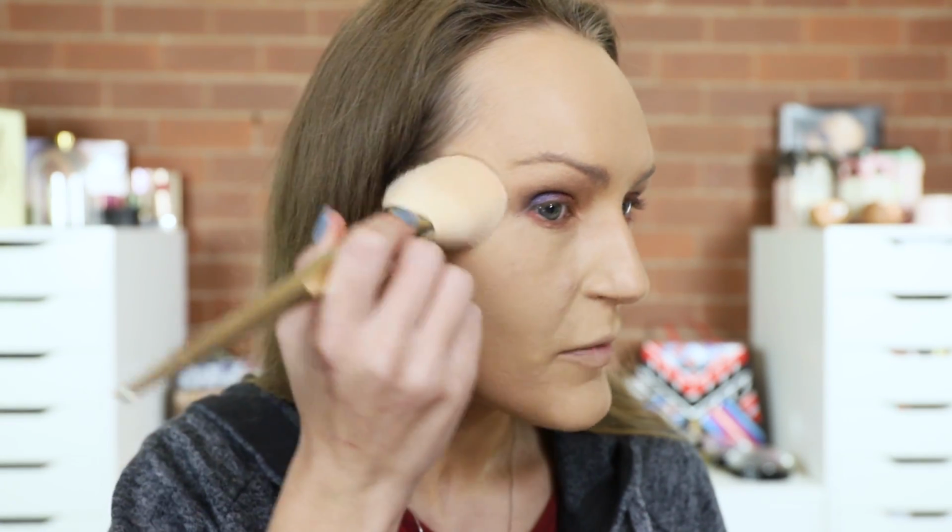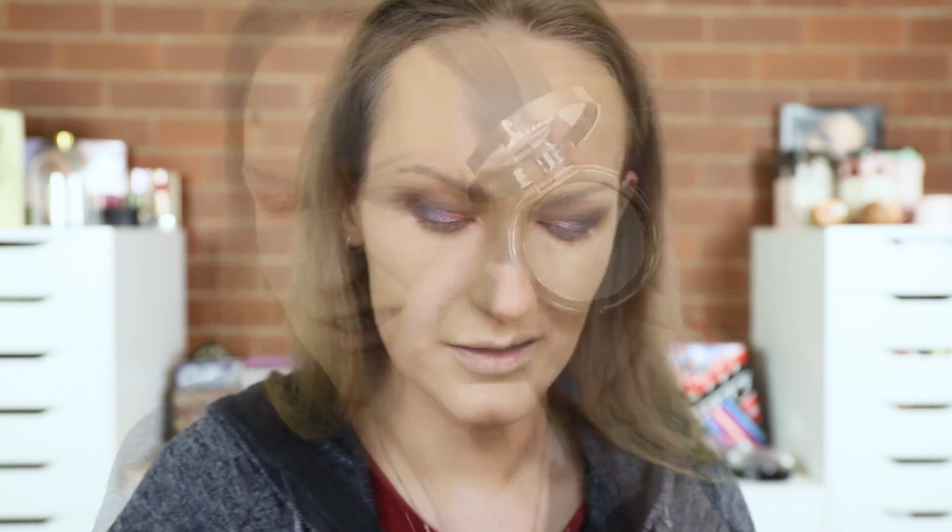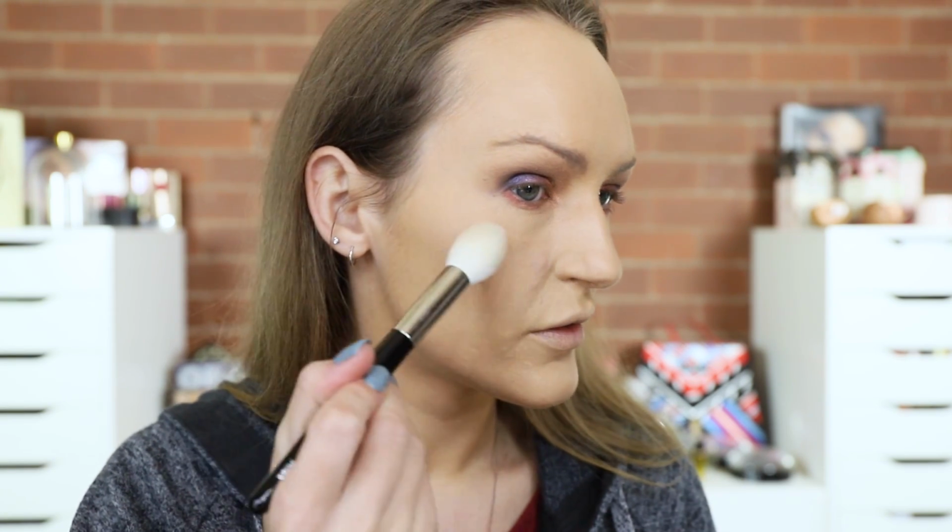Now I haven't set my base. The reason I didn't set my base was in case I had fallout and have to go back to clean it up. But I'm going to take that as an opportunity to see how this blends over an unset base for people who don't usually use a powder, and a set base for people who do set their foundation with a powder. So I'm just gonna get some powder on there. Make sure she's set. Look at how gorgeous that is. Okay, so it looks like it picks up well. Just get the excess off.